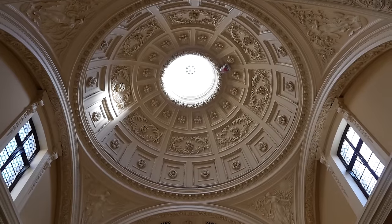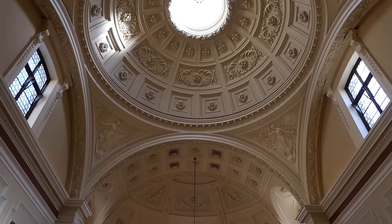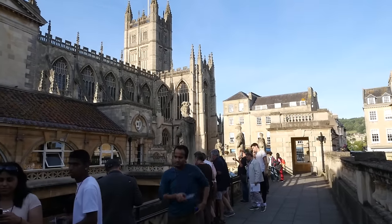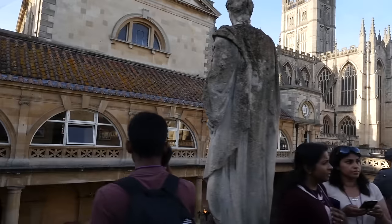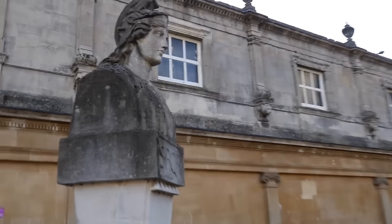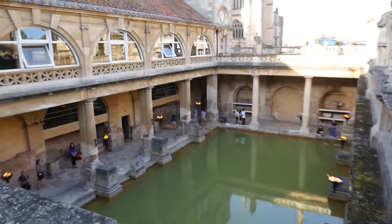I'm now in the main entrance of the Roman baths. The second floor of the Roman baths. There are statues all around. So that's the bath below.